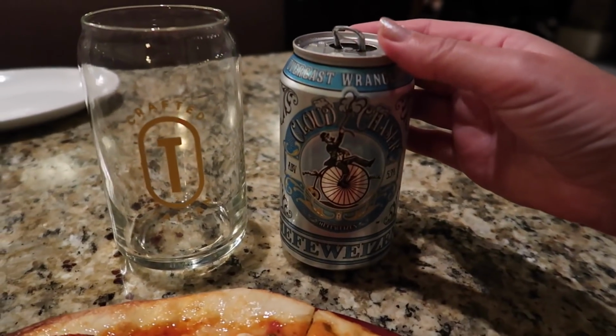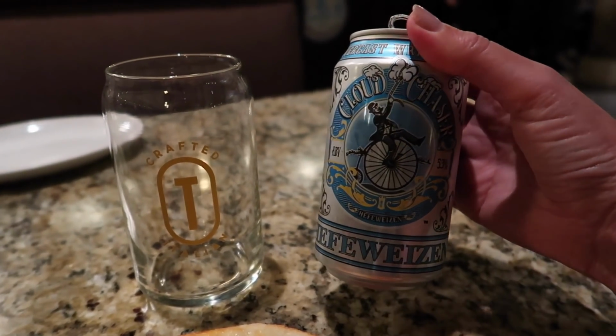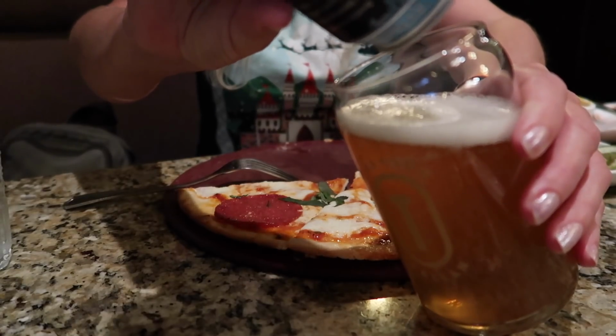And now we're gonna try a local craft beer because it's a Hefeweizen, which you all know I love. If you've seen my dining videos before, I love to support local breweries. Brewed in a traditional German style, the Cloud Chaser Hefeweizen has a fruity taste with spice notes that will remind you of Oma's kitchen. It's good, it's warm. There's some honey in there, some sweetness.